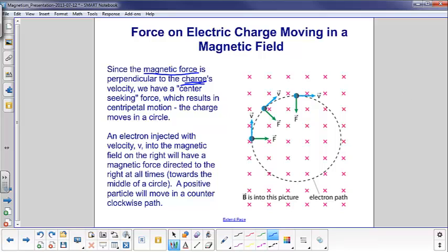What do we call that? That is a center-seeking force which results in centripetal motion. The charge moves in a circle. So that was covered when we did mechanics last semester, and it's the same effect here for a charge in a magnetic field. In this case, the center-seeking force is due to a magnetic field, where previously it was done by the friction of the road on your tires. If you were pulling a string and you were swirling a baseball over your head that was attached to the string, your arms gave the centripetal force. In this case, it's a magnetic field.